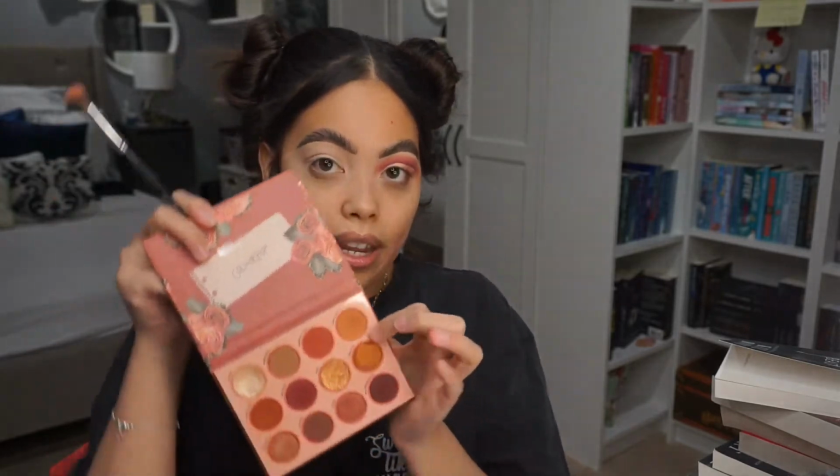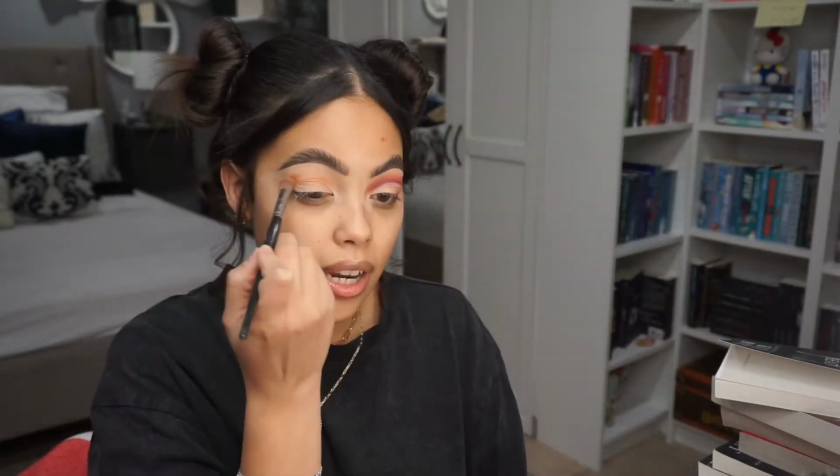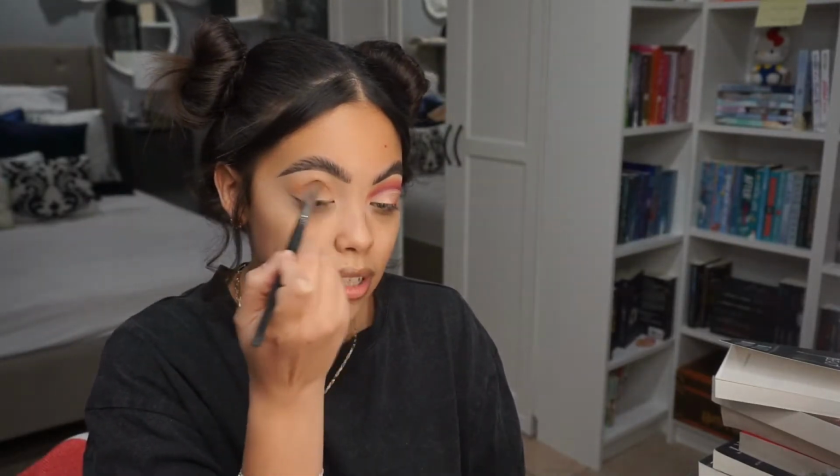I've spoken about this palette before. I absolutely love it. I'm going to go in with that color Copycat all over my lip.